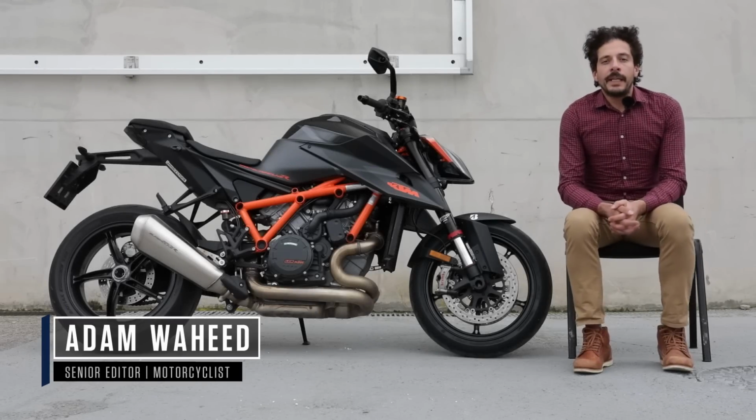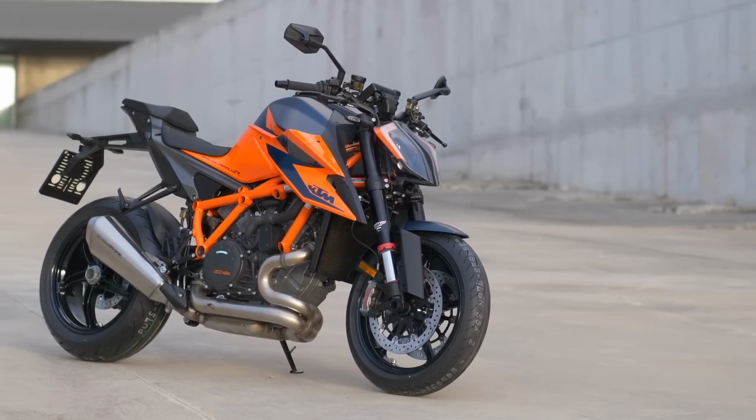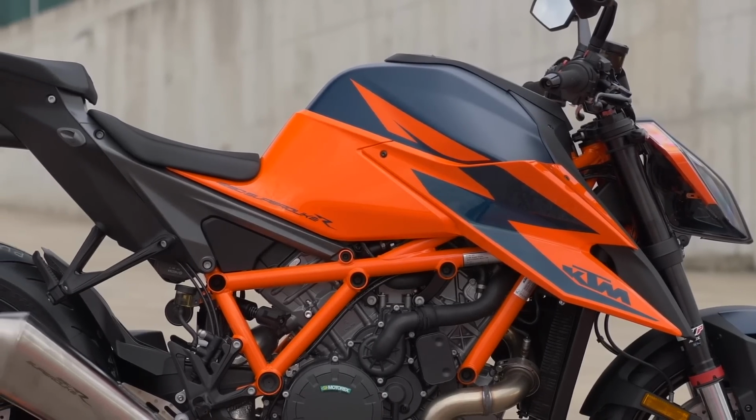Hey guys, here we are in southern Portugal riding KTM's 2020 1290 Super Duke R. This is KTM's high performance open class naked bike.